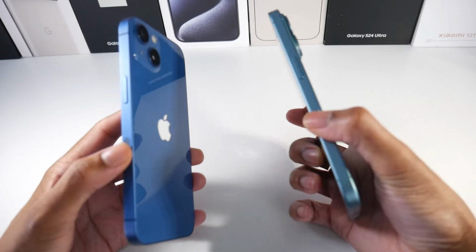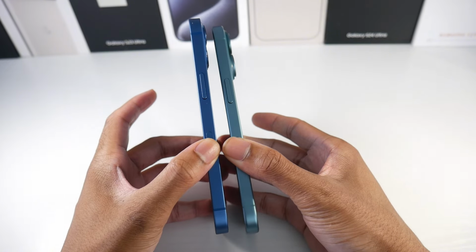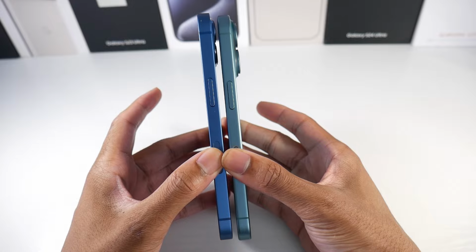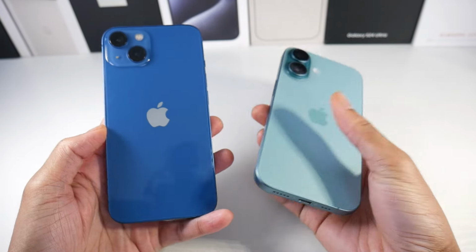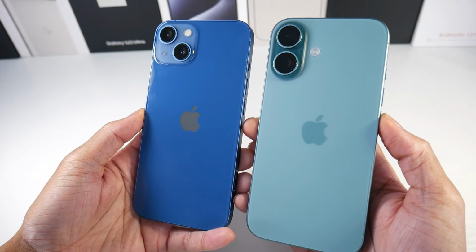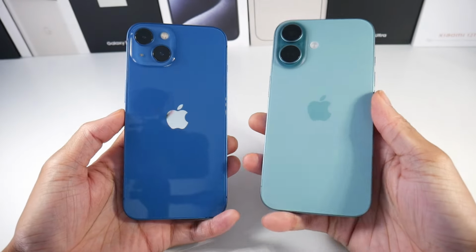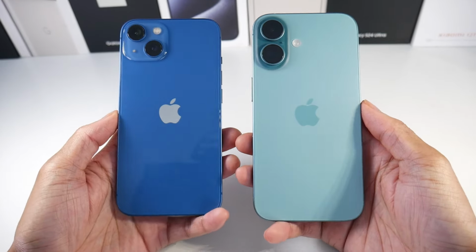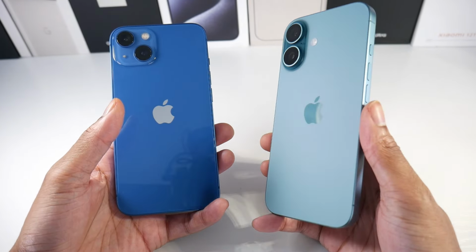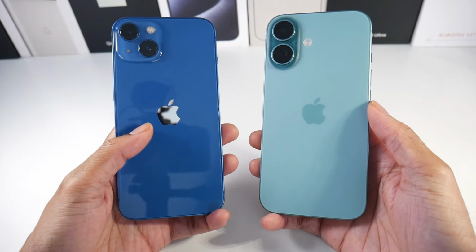So let's go ahead and check out the hardware here. Again, really nice hardware on both. I don't think the 13 looks outdated at all. As you can see, almost about the same height. And as far as the overall design, the camera layout has changed. You can see Apple changed it for the spatial video pretty much, but like I said, they look pretty similar hardware wise. What you will notice is that there's a matte finish on the 16, so it doesn't pick up or show fingerprints. And you also do have a glossy finish on the 13.